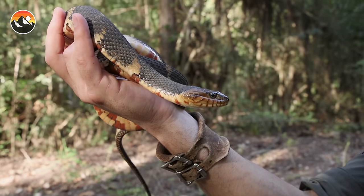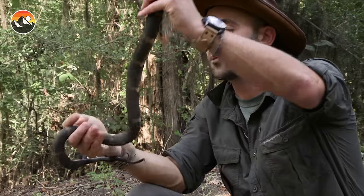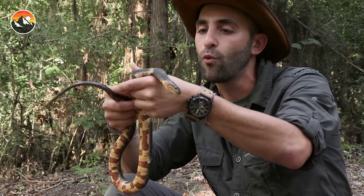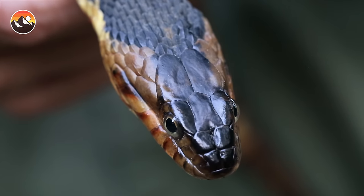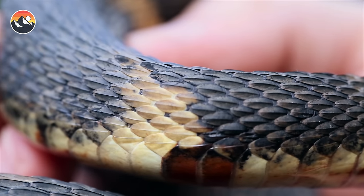So how big do the snakes get? Do these snakes get as big as a northern water snake? Yeah, they do. I would say this is about average size for one of these snakes. It is about 2.5 feet in length, but they can grow to be about 3.5 or 4 feet at maximum size. Females are larger than the males, and I do believe it's a male, looking at its cloaca. Yeah, you're a handsome fella, aren't you?